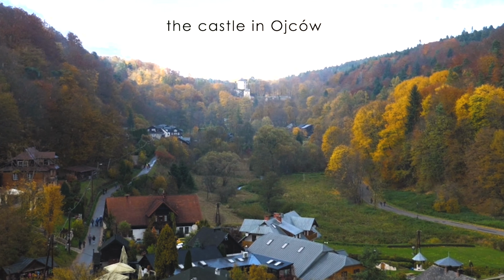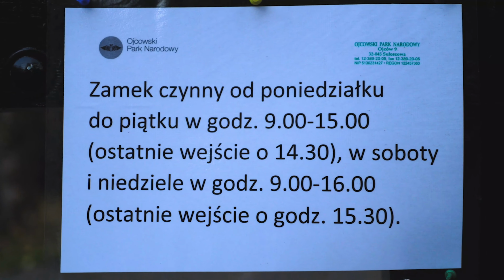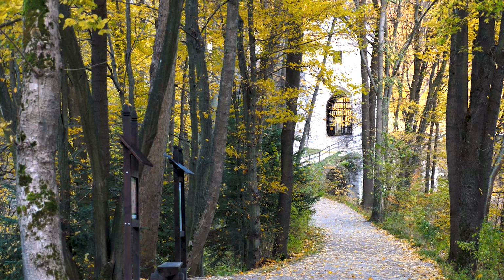There's the rain. Also, we have planned to go to this castle. I hope we will do. We are almost in the castle because unfortunately it's closed, but we can admire it from here too. We are coming back to Krakow because it's getting late.